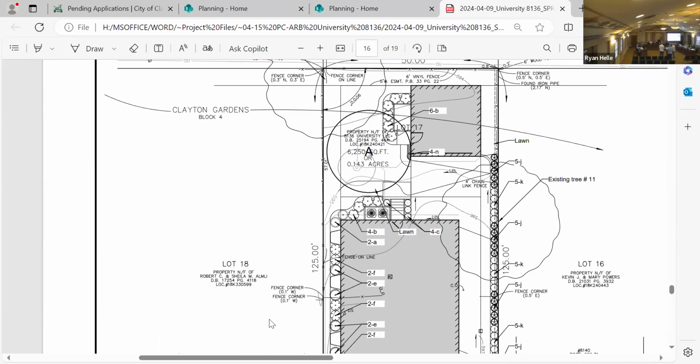Yes, so we have to take a look at that. Great, thank you. Like a photo? On the garage, that's the rear. Oh, I see. Okay.